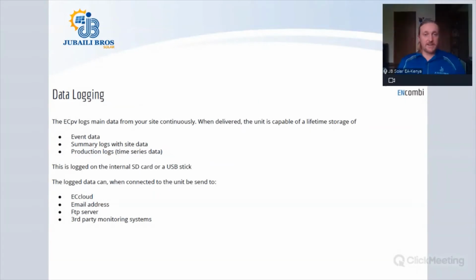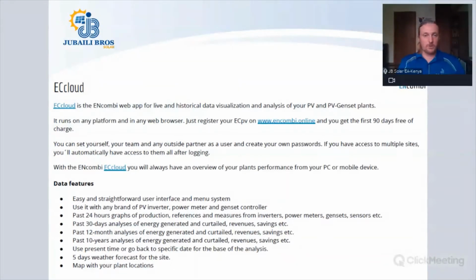And this also provides data logging. You'll be able to monitor your diesel generator performance and diesel consumption and the solar production. And it will also have a history of the production and a history of any events or alarms. And you'll be able to remotely monitor and locally monitor. There's an option to have an LCD screen on the unit, and you'll be able to locally monitor and remotely monitor. And this is done through the Encombi eCloud.